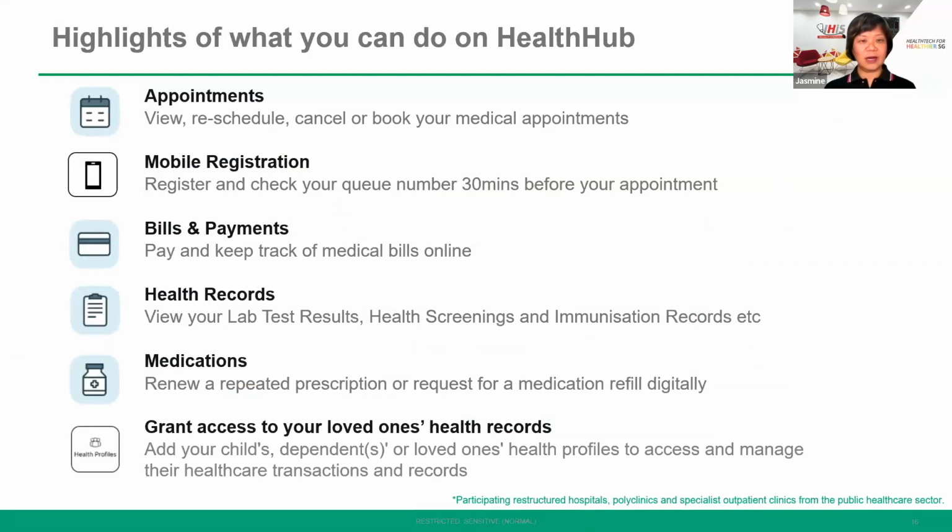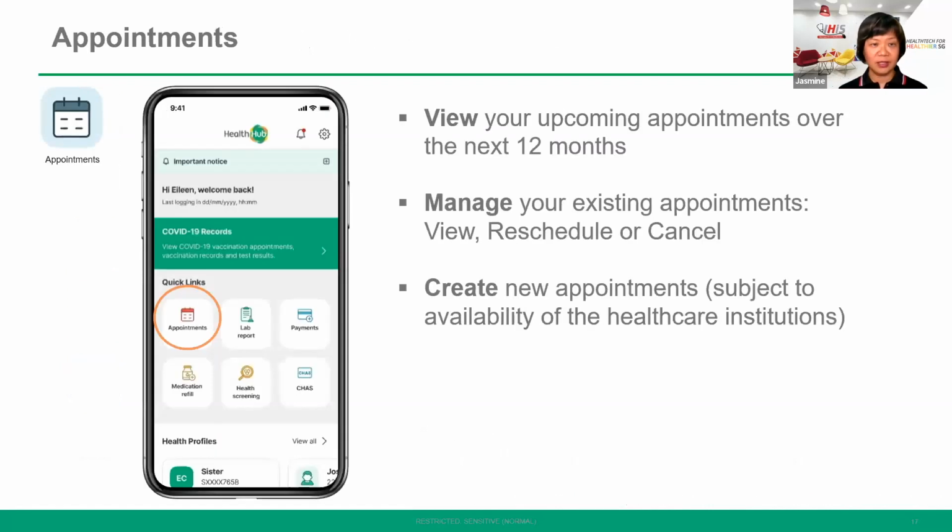Okay, so over here, I would like to just share a little bit of highlights of what you can do on HealthHub. I'm sure many of you already know appointments and are very familiar with that. So we are able to use HealthHub to view your upcoming appointments over the next 12 months. You're able to manage it in terms of whether you want to view, reschedule, or cancel, depending on whether the institution allows that. And you can also create new appointments subject to the availability of the healthcare institutions.